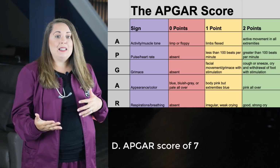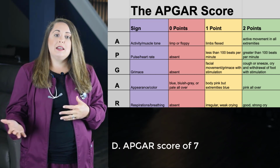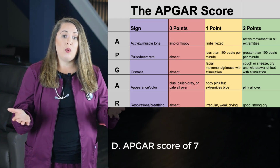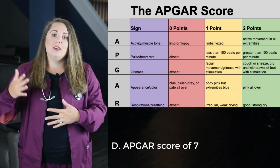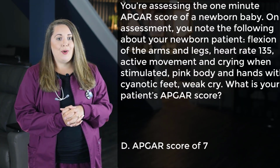Next, it says the baby is pink on the body and hands, but the feet are cyanotic. In this appearance category, the baby would actually score a 1. And the last assessment is the baby had a weak cry. This would score the baby a 1 in the respirations category. So if you add all those up, we get a total score of 7, which is a normal score for a 1-minute APGAR. Okay, so let's take a look at a fetal stages of development question.